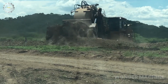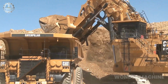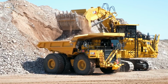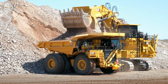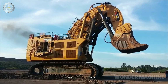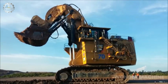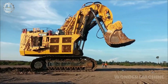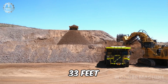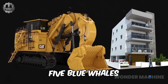Prepare to be wowed by the Caterpillar 6090FS. This isn't just any excavator, it's the world's largest hydraulic shovel, designed for heavy-duty digging and mining operations. This mammoth machine can scoop up an astounding 226,000 pounds in one go and move nearly 20 million pounds of earth per hour. At 44 feet long, 33 feet tall, and weighing a massive 2,100,000 pounds, as heavy as 5 blue whales.